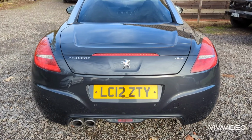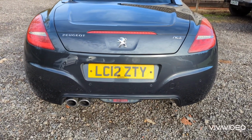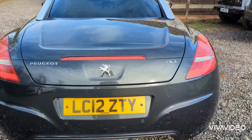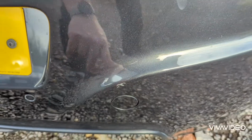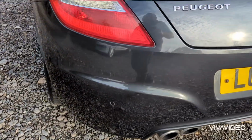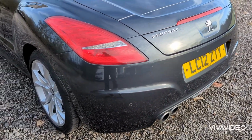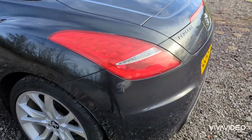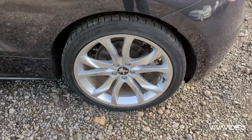Round to the rear. Look at that, really smart looking car. All the lights are nice and clear. There's a couple of little scratches, there's one there. That's about it, to be fair. It does have front and rear parking sensors, which is handy. These rear lights are LED. The front lights are halogen but are automatic.